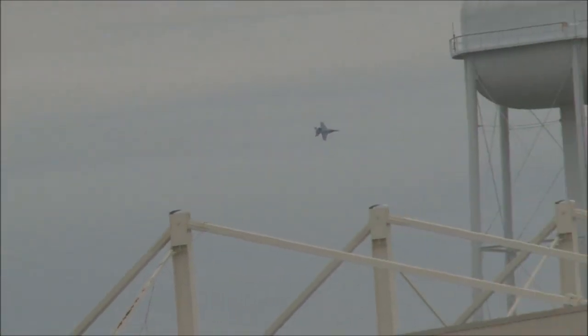Now, we've got just a couple of more things to do before we bring on the number one airshow pilot in the world, John Moore. And then after John Moore's finished, we will have the F-18s of the United States Navy's Flight Demonstration Squadron, the Blue Angels.